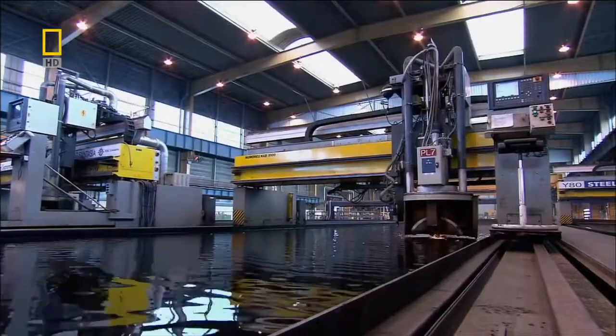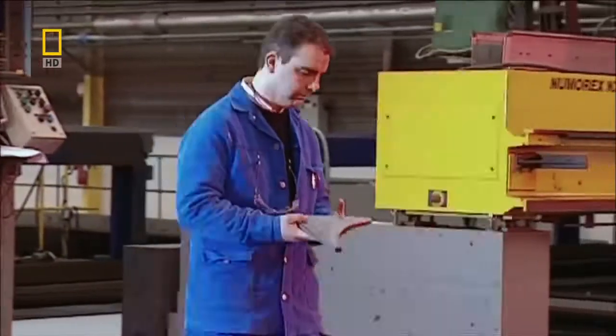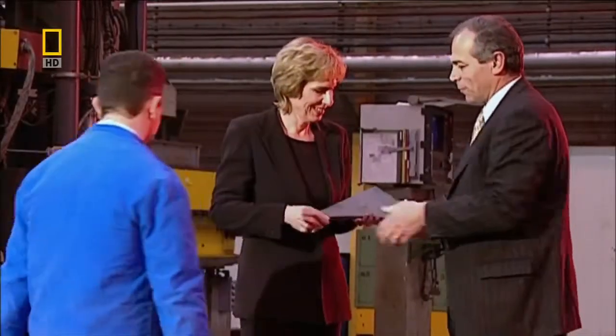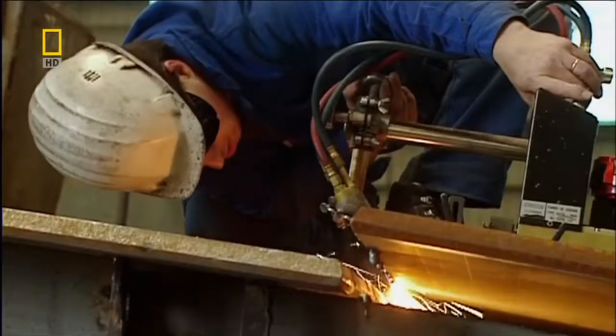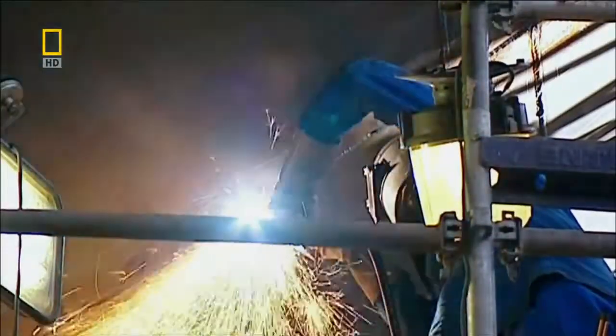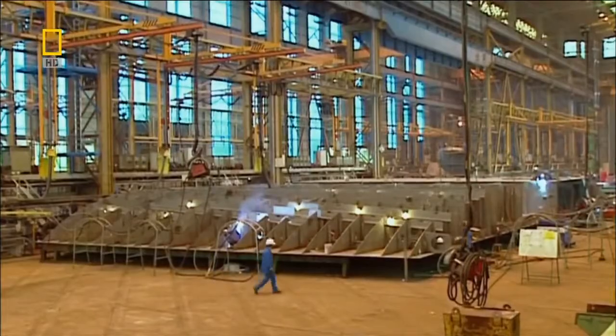January 16th, 2002, construction begins with the first of 300,000 pieces of precision-cut steel. 1,500 kilometers of welding and over 10 million rivets will combine to form a ship 3 times the size of the Titanic.